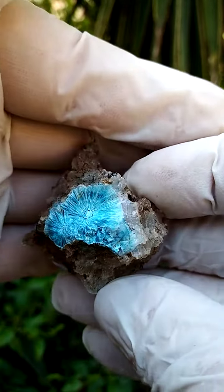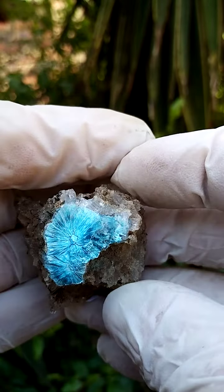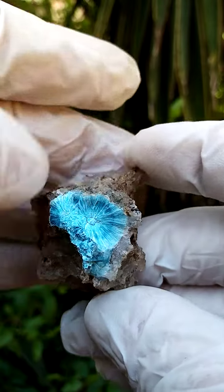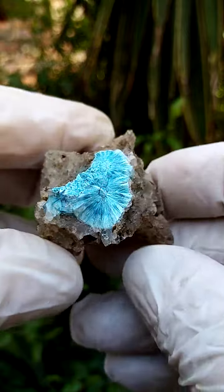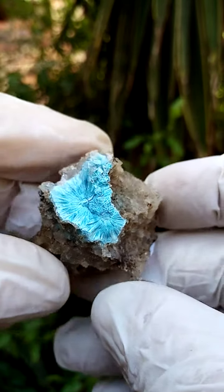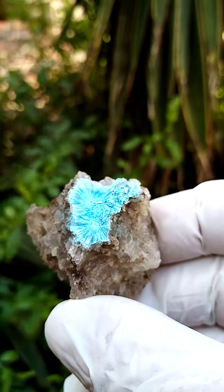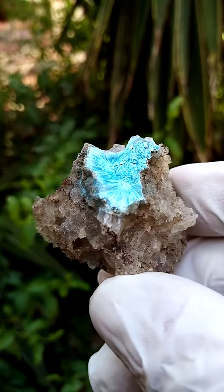But the main feature on this specimen is this lovely flower of shattuckite perched on top. Lovely patterning, lovely dark color. What we're seeing now in the video and the still picture is a slight bit of overexposure. It's actually a lovely darker blue running into a lighter blue. Circular needles of shattuckite perched on top of this matrix of quartz.